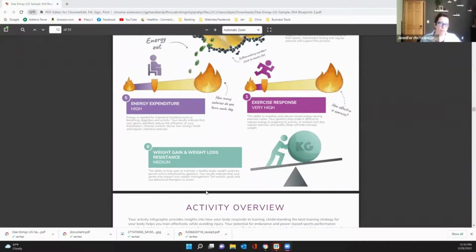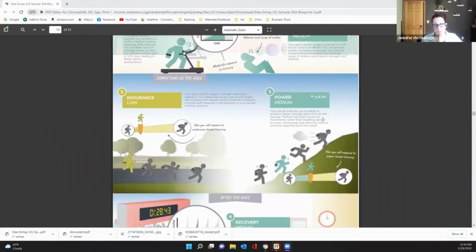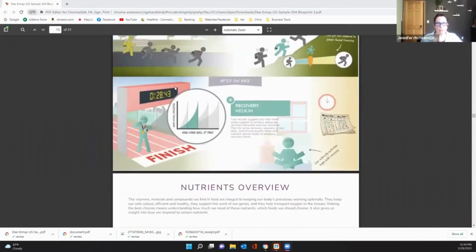And weight management is one of our largest areas of care that we have with patients, and how we work with patients with weight management is not putting them on a diet. It's developing what their nutritional plan should be that matches their genetics, that will last them through life and have a positive effect on all areas of their health. We also go through the activity overview. So the types of exercises, the types of training, how long it will take them to recover, and how long it will take them to be able to work out again.